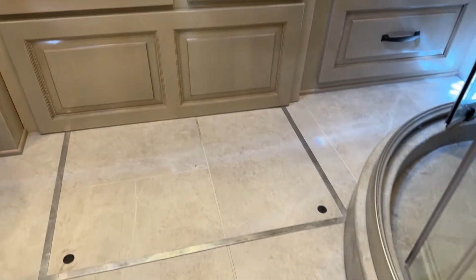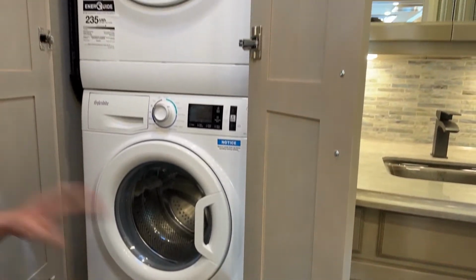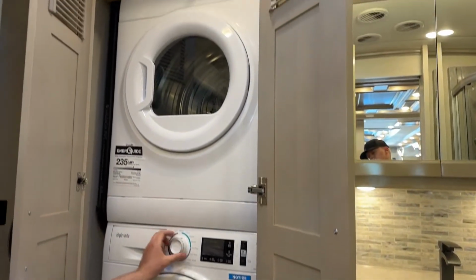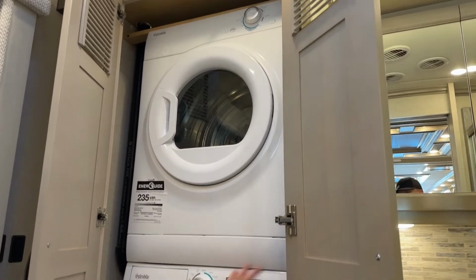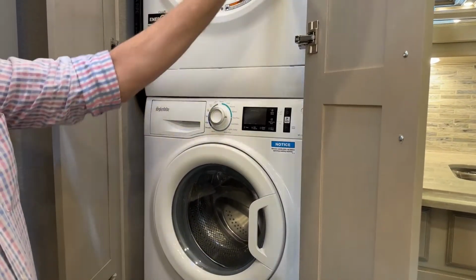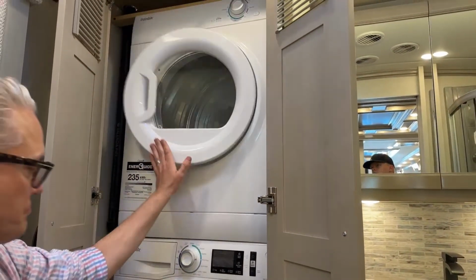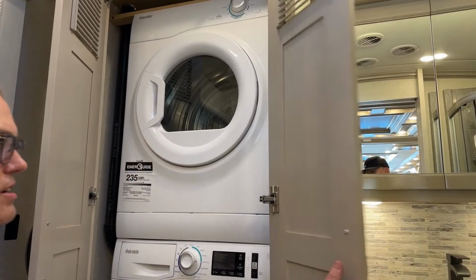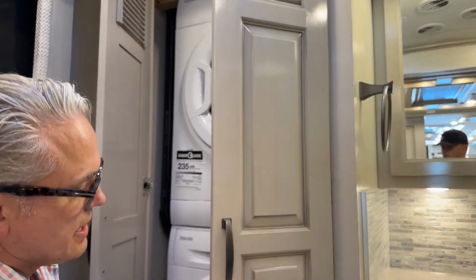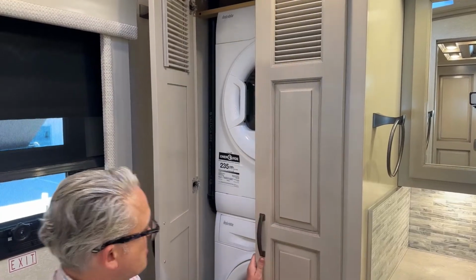And then here we've actually put in a nice Splendide stackable washer and dryer. So you can adjust what you want right here. You can change your temp settings, pre-wash. Nice and big, I mean, as far as RVs go, you can get a lot of stuff in there. And this right here, all this nice woodwork right here is done in the factory. I've met the people that do this.